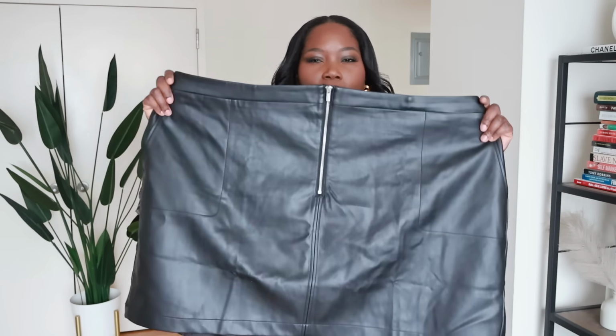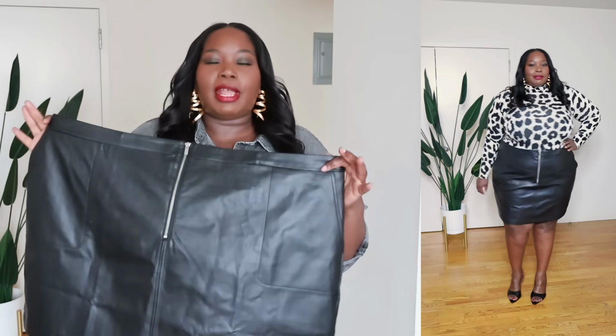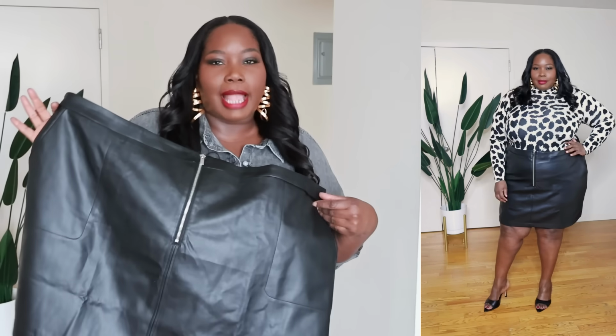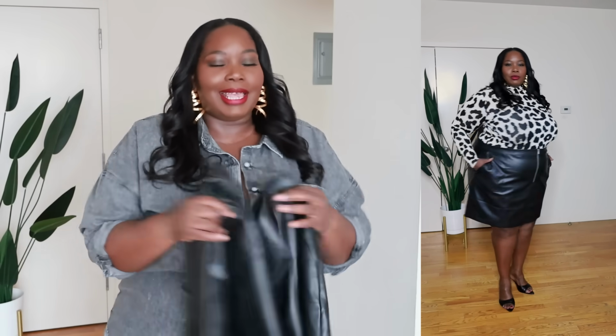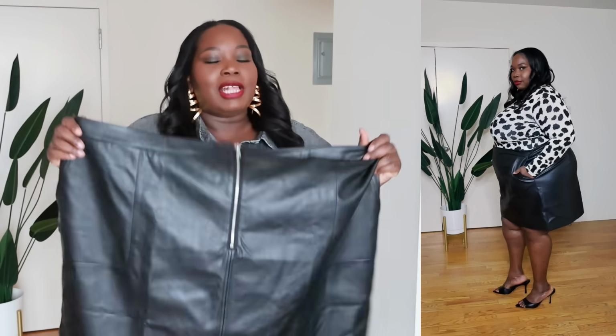So next up from Eloquii, I did pick up this faux leather zip front skirt. I thought this was really cute, and I've been looking for a leather mini skirt where the length was just comfortable enough for me. Since it's the fall, winter season, I know I can just throw on tights, but I wanted something that even if I didn't want to wear tights with it, I would still feel comfortable. I feel like this one does it for me. It definitely hits above the knee, but I get a lot more coverage back here on Big Booty Judy. And what I really like about this skirt is it has pockets on the side.